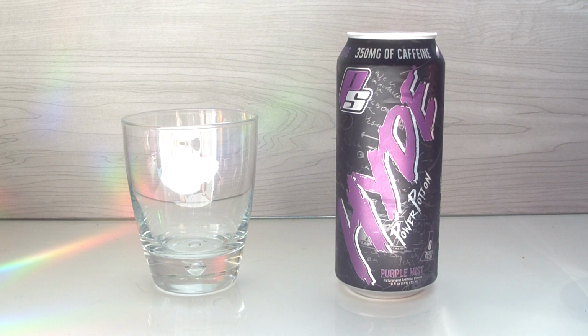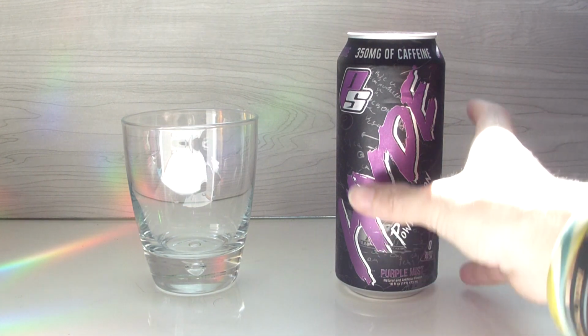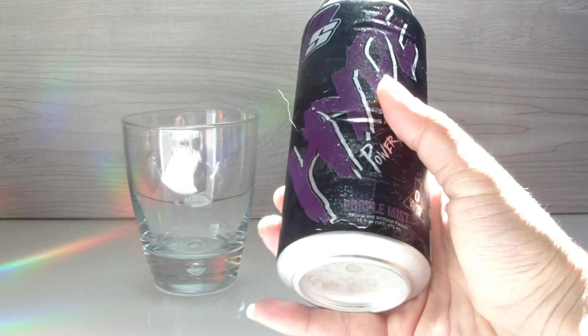So this one should be a safer flavor. It's purple, aka probably a grape. And yeah, it'll be exciting to see if it doesn't taste like complete scary crap. So yeah, let's jump into it and see what we have here.